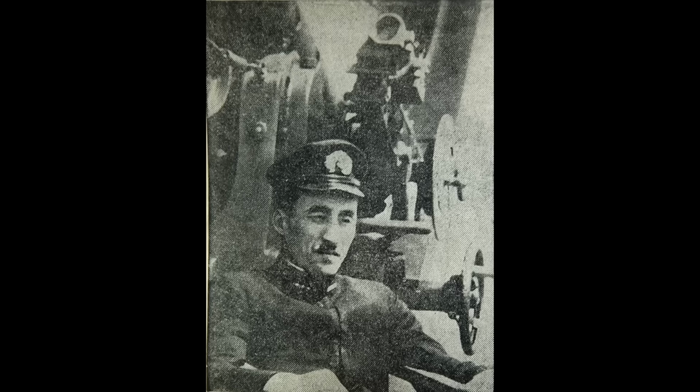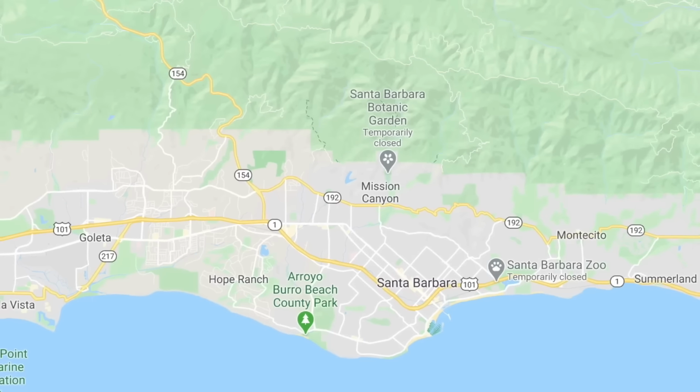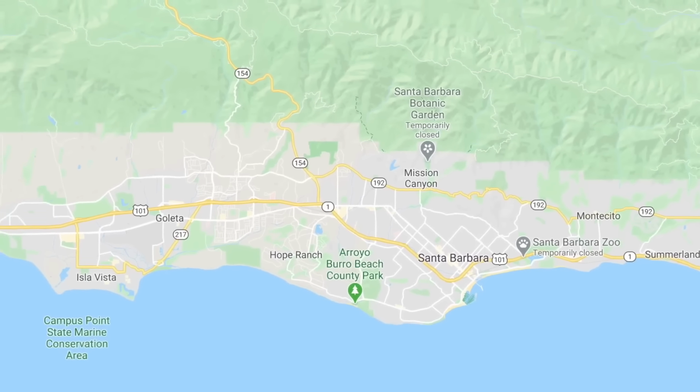But it seems that Lieutenant Commander Nishino in the I-17 appears to have ignored his orders and to have proceeded with the original instructions to strike the shore. Question is, why? The story of Nishino's attack on the Barnstable Oil Company's Elwood refinery, located 10 miles north of Santa Barbara, California, appears rooted simply in a desire for personal revenge.